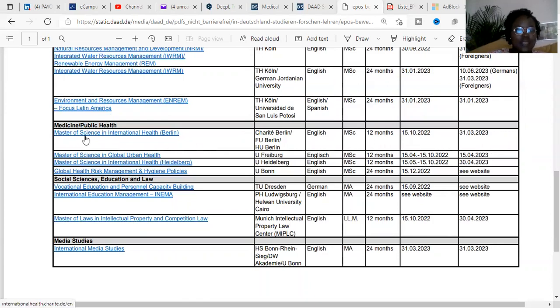And so we look at the Master of Science in International Health at Berlin. So we have it at the Charité Berlin or FU Berlin. The program is in English, MSc, 12 months, 15th of October 2022. If you want to self-finance, it's 31st of March 2023.